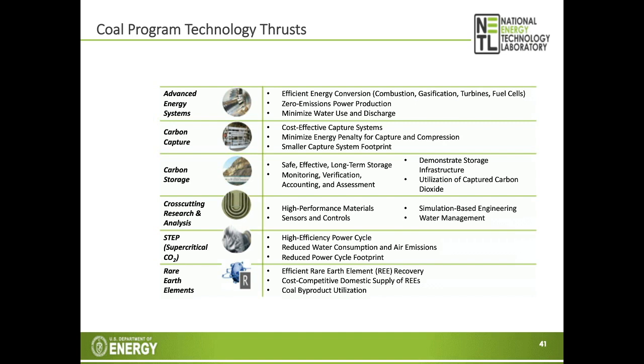The cross-cutting program is also developing simulation-based engineering tools, and really the focus here is to help our research be performed more quickly and also with lower risk. Increasingly, we can do things with modeling that can supplant or supplement laboratory experiments, tell us how to design those experiments, what's most important to look at in those experiments, and so that's been a big help to our program. We also, in our cross-cutting program, are developing technologies to minimize water use.